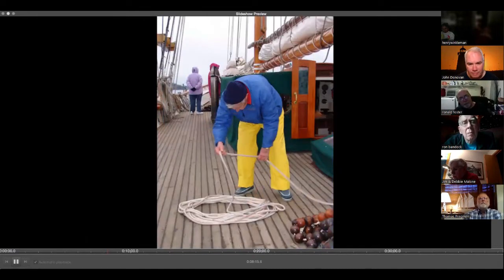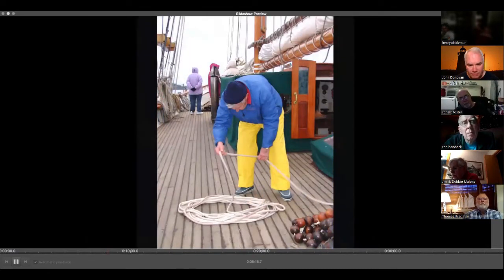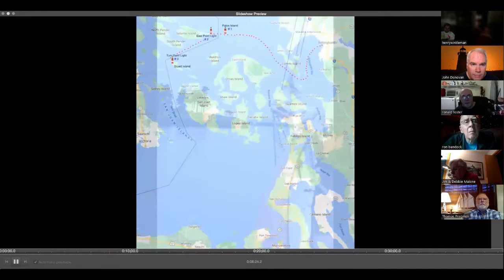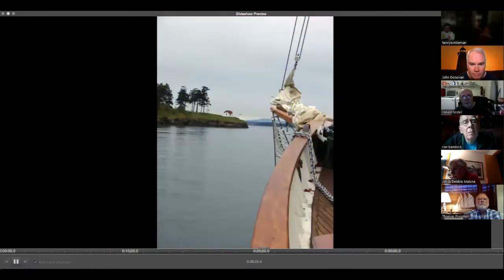There's Ted Nelson winding up the rope, and we're headed on our way to our next lighthouse, Turn Point. Can see it just up ahead on the port side.